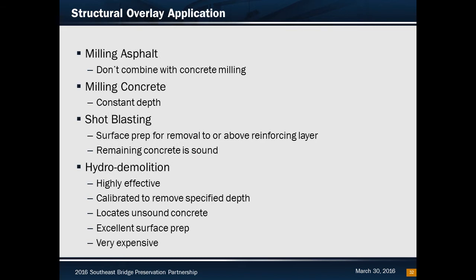Okay, so getting into the process here. A lot of our bridges have asphalt on them, and so if there's asphalt, obviously the first step is going to be milling that off, and we're very careful to require a separate milling operation for that. We don't want to require the milling of the asphalt and the concrete in the same step because of the danger that Tim addressed. You don't want to accidentally go too deep. You don't want to start getting into that reinforcing steel. So step one is milling the asphalt off.